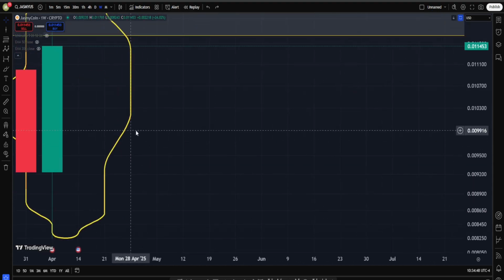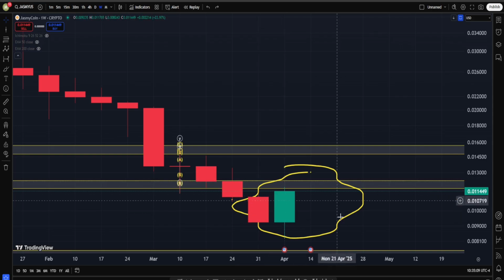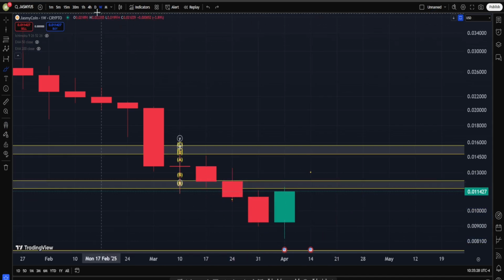Also, as you can see, if I just zoom in more, in this candlestick, the body of it is completely covering the body of the previous candlestick, and this is a green one. So if you like candlestick patterns, this is a beautiful bullish engulfing. Now, again, the requirement for this pattern to be a bullish engulfing is that we should close the candle above this level around, let's say, 1.1 cents. So if we get it, great.